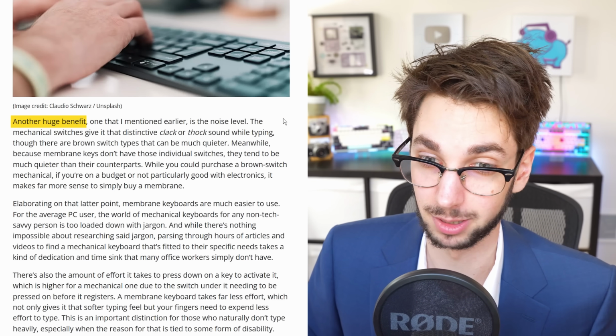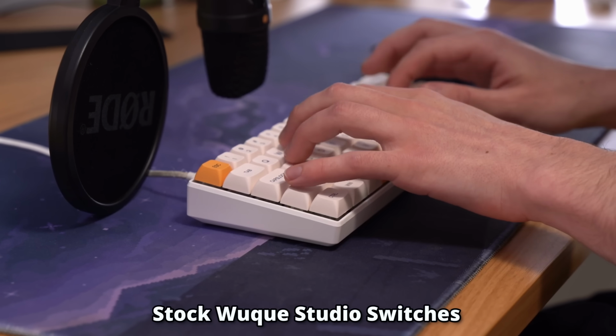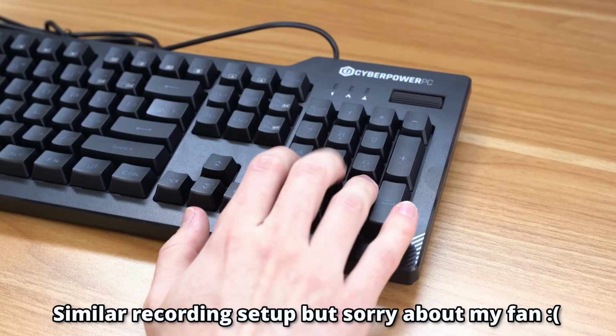Another huge benefit, one that she mentioned earlier, is the noise level. The noise level? That's the benefit? I feel like that's coming from a point of view where literally all mechanical keyboards are clicky. Like, hold on, 1 second. Okay, here's an example. Here's a keyboard with unmodded switches. Here's one of those mechanical switches. This is not quieter. Membrane keyboards aren't inherently quieter.